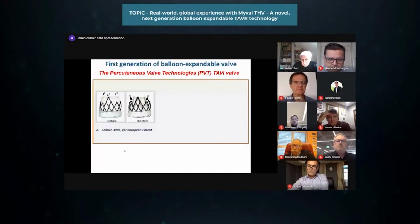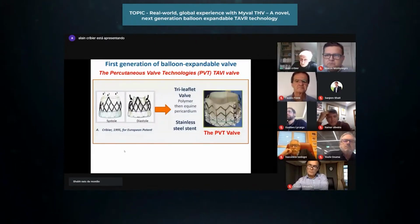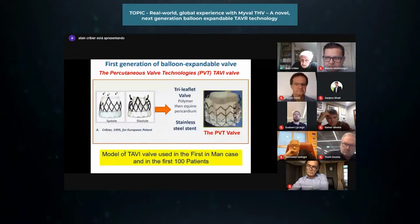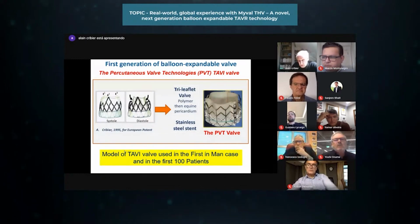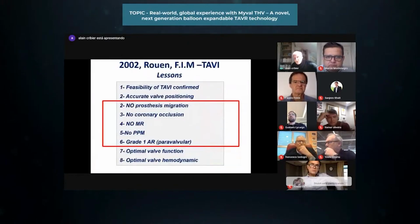These are my drawings, and this is what we got from our startup, the PVT valve, the Percutaneous Valve Technologies valve, which was finally a 3-leaflet valve, polymer, then equine pericardium, with a stainless steel stent and 30% coverage outside of the stent to avoid the regurgitation of blood into the left ventricle. And this model of valve was used in the first-in-man case, but also in the next 100 patients before Edwards acquired PVT.